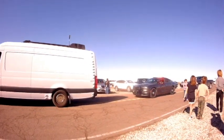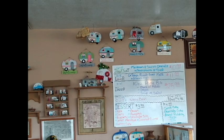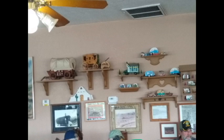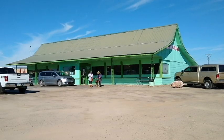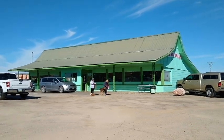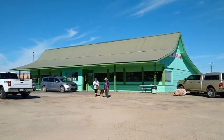Okay, that's it. After the parade, we were all hungry. We went into town to Three Families Restaurant in Quartzsite. I love all the decorations, the Western decor, the little trailers and RVs. The murals on the wall. We went to lunch at Three Family Restaurant. It was very good. I think all of us had omelets for lunch. It was very good, and the service was very good also. I recommend this restaurant.